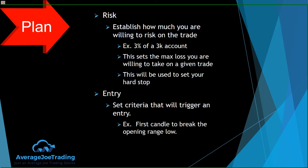then my stop's going to be 3% of my $5,000 account. So that's going to be my max loss. So we have to establish, this is not where you're going to set your stop loss based on technical levels on the chart. This is just what you should set a hard stop at, so that if the trade gets away from you, you won't have that deer in the headlight look watching the stock run away from you and draining your account.